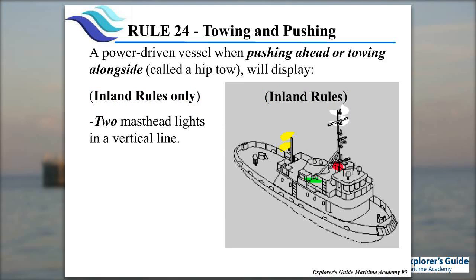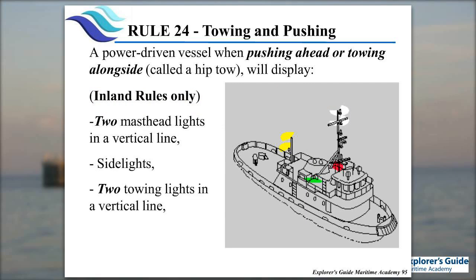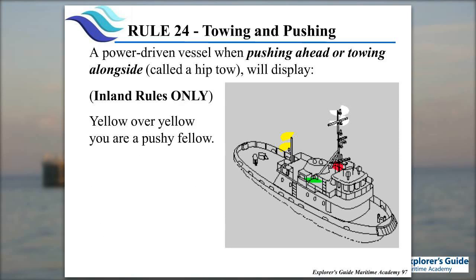Inland, we have our skylights, our double masthead, and 2 yellows. Yellow over yellow, we're a pushy fellow. International, on the hip, we're pushing in front. There's a stern light, there are no yellows. Inland, there's no stern light, and we have 2 yellows. Big difference. So when you're crossing from international into inland rules, we're going to turn off the stern and turn on 2 towing lights when we're on the hip, pushing ahead. Big difference.